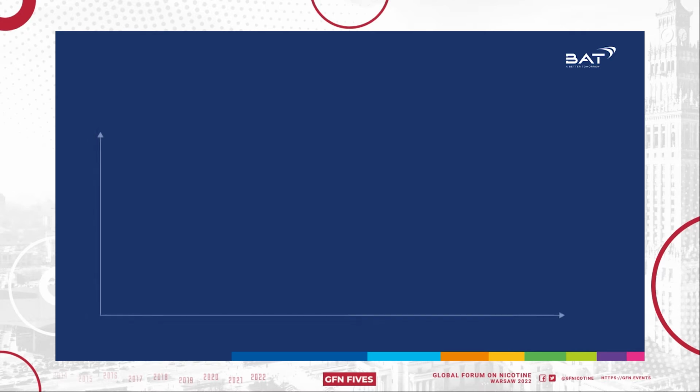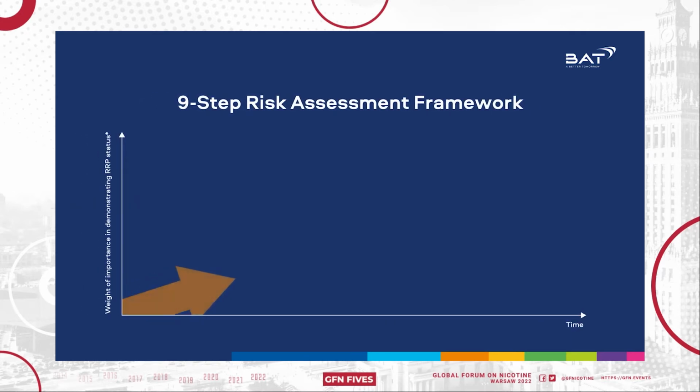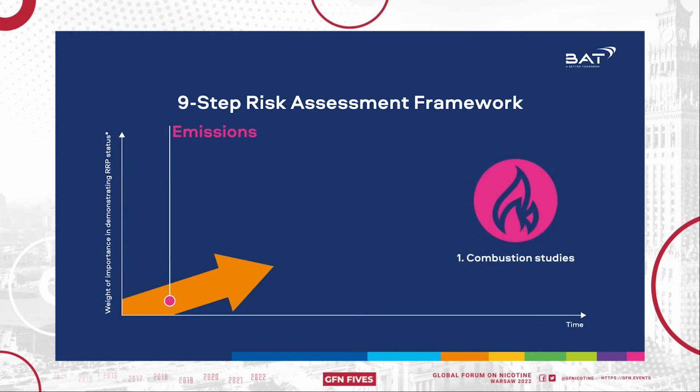To assess risk, BAT uses a 9-step risk assessment framework. The first 3 steps focus on emissions. Combustion studies analyse whether or not combustion takes place in an alternative product that's designed for inhalation. Emission studies measure the identities and levels of toxicants present in the emissions from an alternative product. These are compared with those of a reference cigarette or other comparator products.